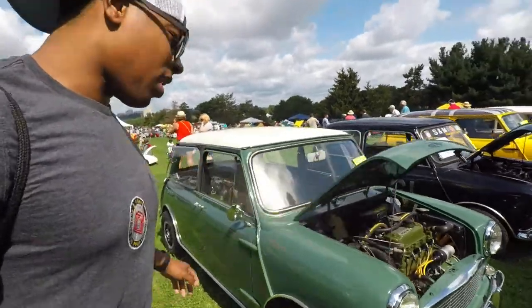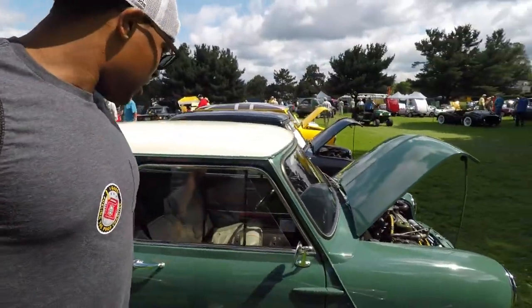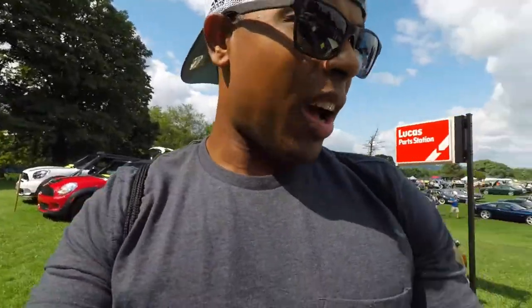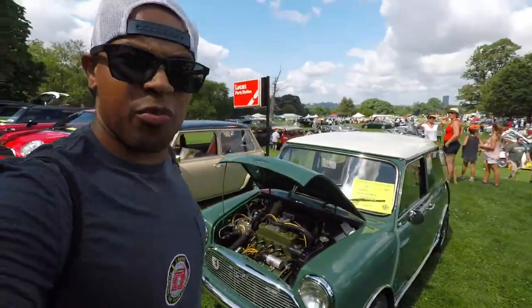Fat people today, us big Americans, we get fitness today. You look at this one, then you compare it to the new one. Oh my gosh, this looks like a goat car compared to that freaking tank over there.